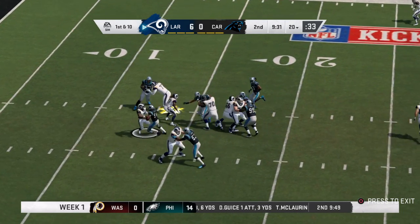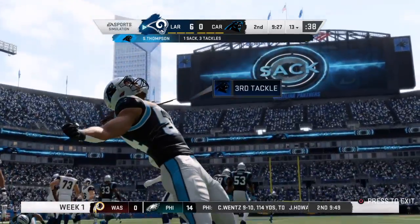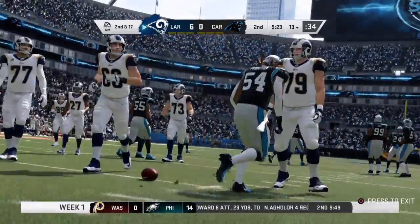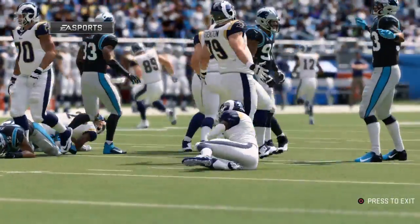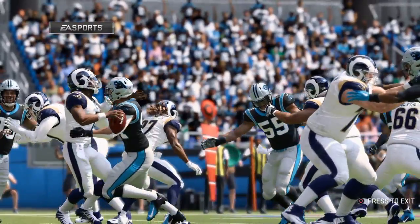On 1st and 10, Burns, nowhere to escape, and he goes down. Shaq Thompson making his presence felt on the sack. Brandon, if I'm an offensive coordinator and I see an all-out rush like that, I file it away because I'm going to use their aggressiveness against them as this game goes on. I'm going to hit them with a screen soon.